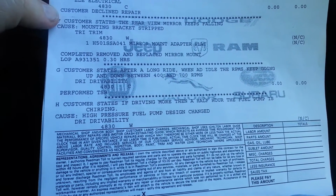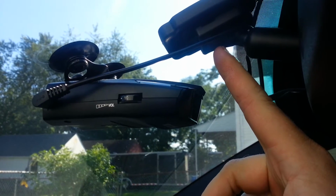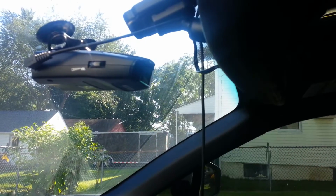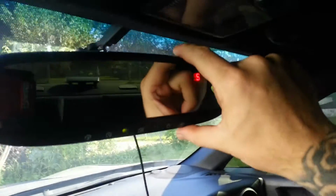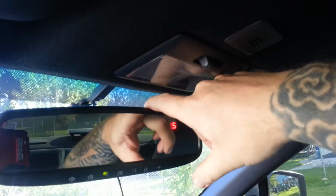Rear view mirror keeps falling. Surprise. Right up in here, there's a little nut that holds it on. The mirror would fall down, I would put it up, turn it, snug it up, and it would be nice and tight. But when you were looking in the mirror, it would jingle, and there was a lot of vibration.